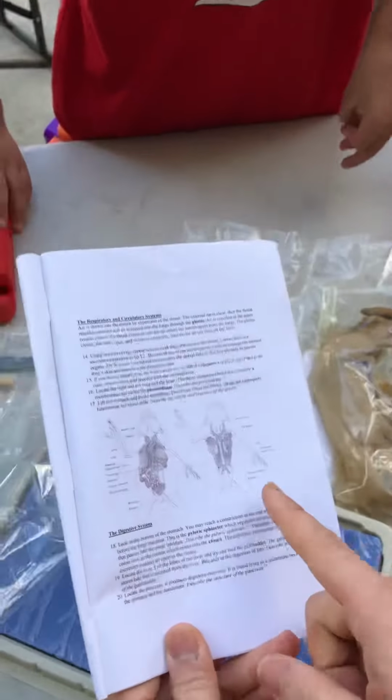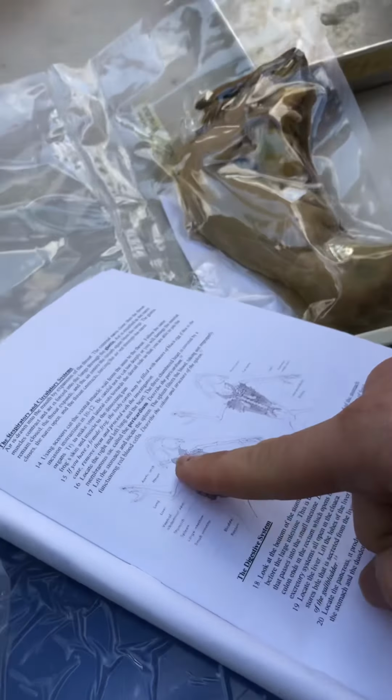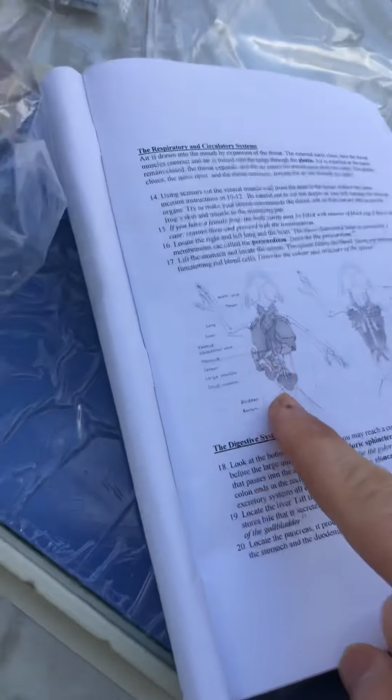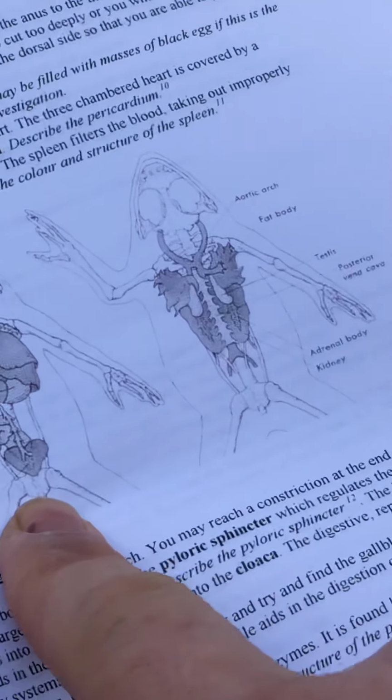A frog has a very similar anatomy to a human, so that's why people dissect frogs all the time. Some of the things that you'll notice that are really similar are that they have a digestive tract, just like us. They have an esophagus and a stomach. The stomach looks different than ours, but then it goes into the intestine, and then it comes out the end here, which is called the cloaca. That's one thing that's really a major difference between frogs and humans.